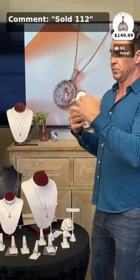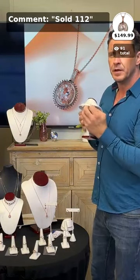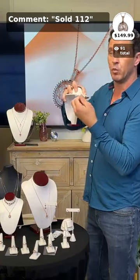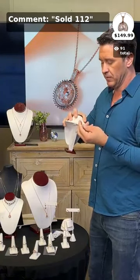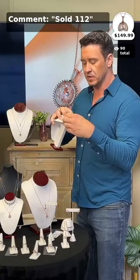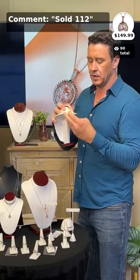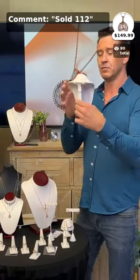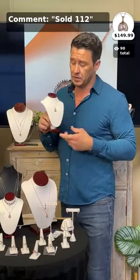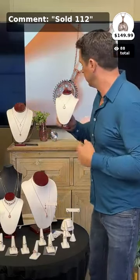Well, let's talk about it. You've got a pink Morganite. You've got natural champagne and white diamonds here. Awesome. This is going to be a Texas twofer. It is going to come with your chain. So you got that going for you. We're giving it to you for the price of the chain, basically.